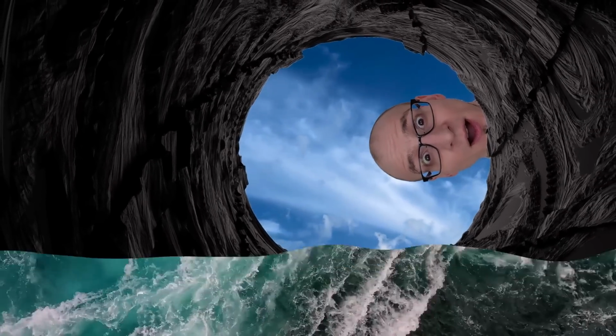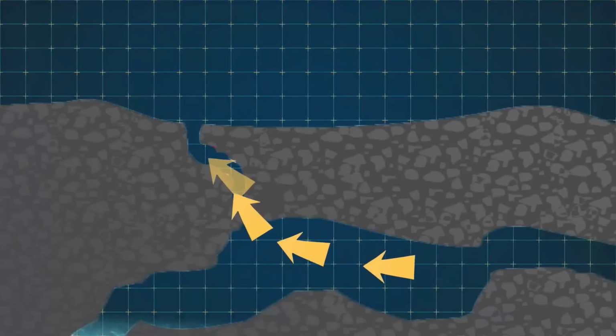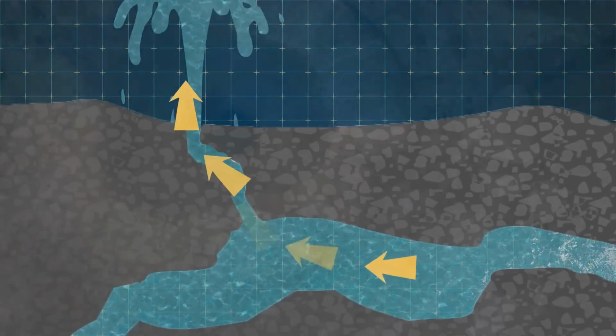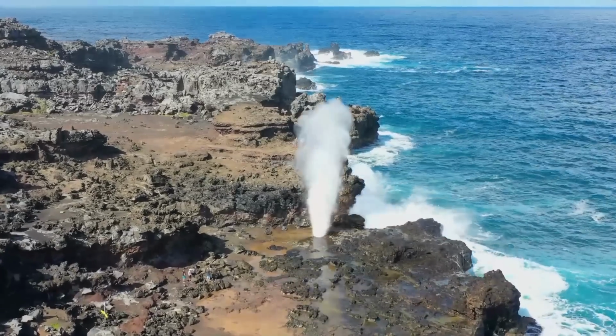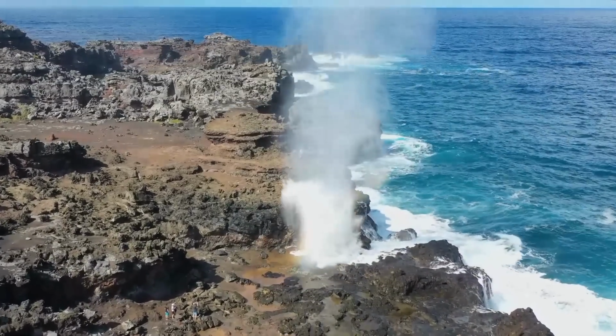But the scary things start if those shafts begin getting hydraulic compression. In this case, seawater is released through a port right on top of the blowhole. The result looks like a geyser, and by the way, those blowholes even have a second name: marine geysers. The height of the spray may vary, and it's up to the geometry of the cave and blowhole, combined with tidal levels and swell conditions.